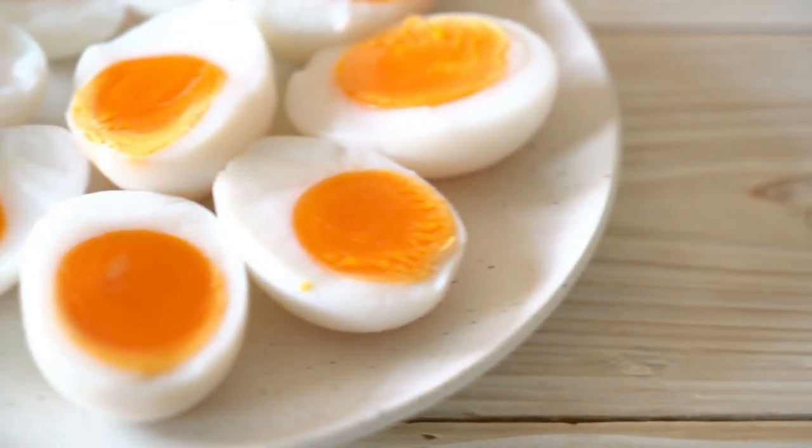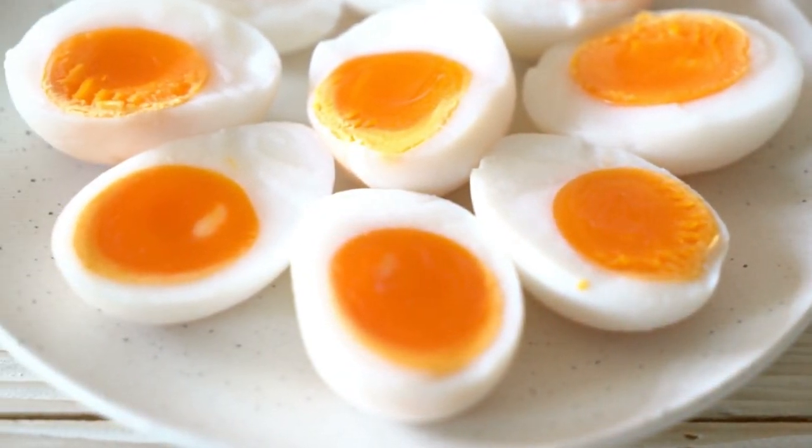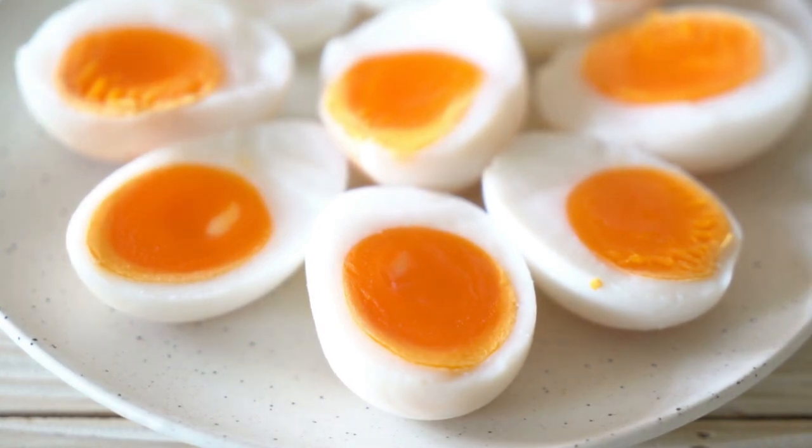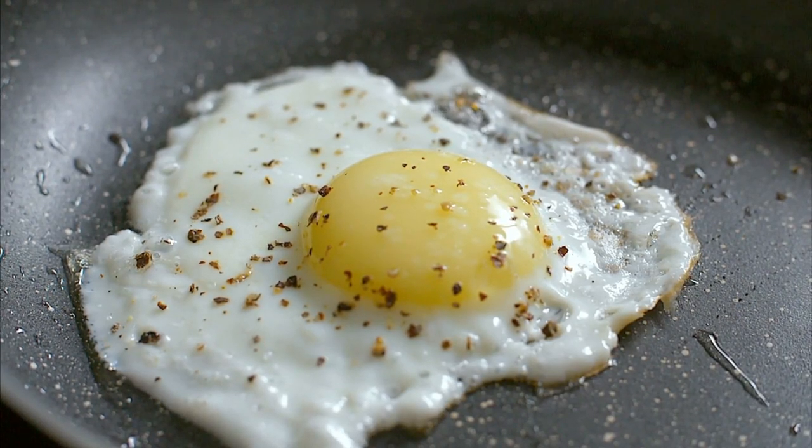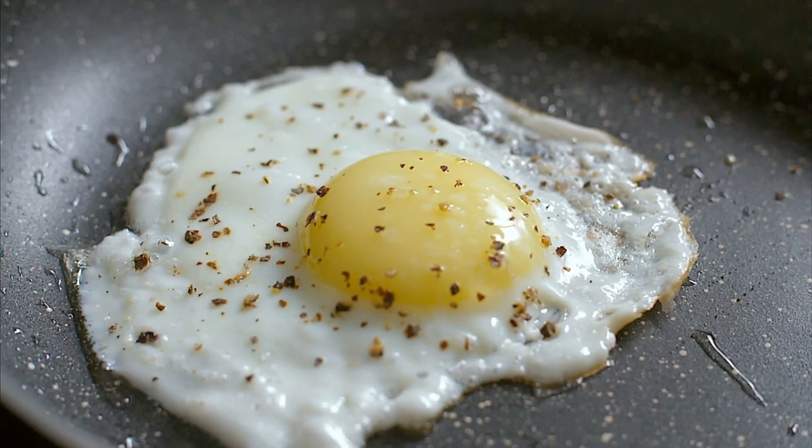And food number 6 is eggs. Now, eggs are fantastic, especially the yolks, because they have natural vitamin E. Now, you just don't want to overcook your eggs. Keep them a little bit on the runny side so that you don't denature that vitamin E.